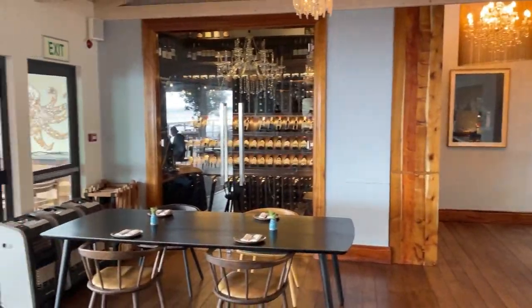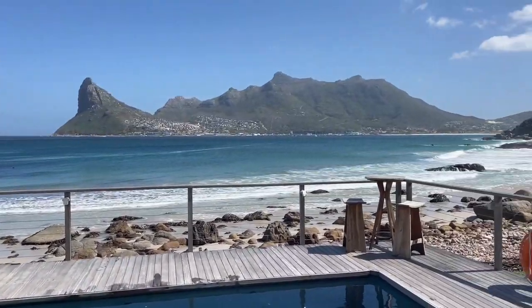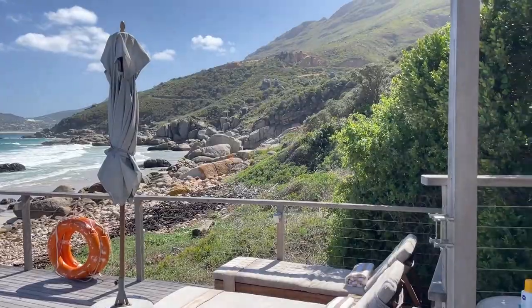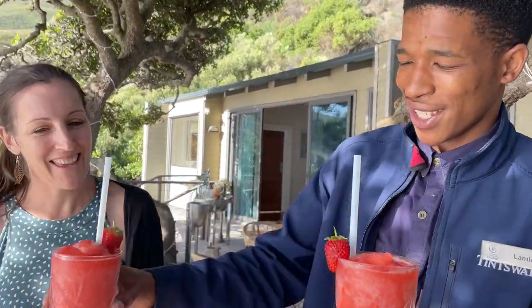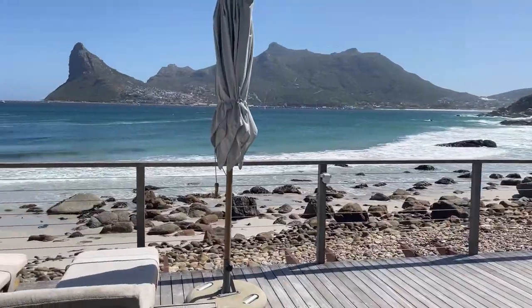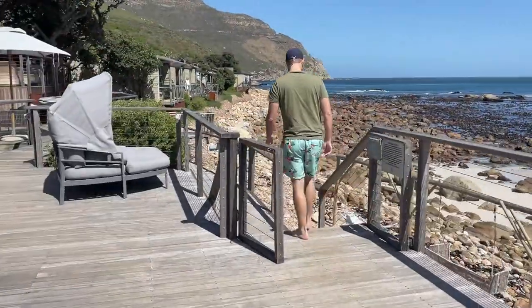One of its main attractions is the Chef's Warehouse restaurant, which is open to the public, but only residents have access to a swimming pool, dining deck, and lounge on the other side of the hotel, where we spent most of our time. So beautiful. This little path goes all the way down from the lounge where we just were, past the rooms, all the way to Chef's Warehouse.